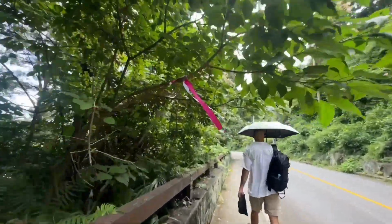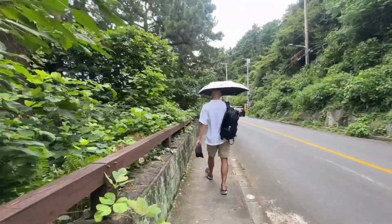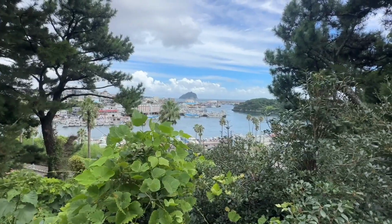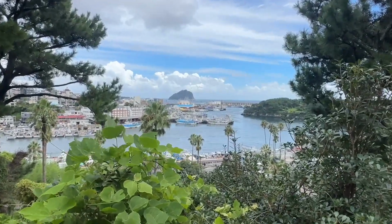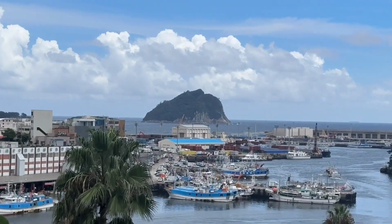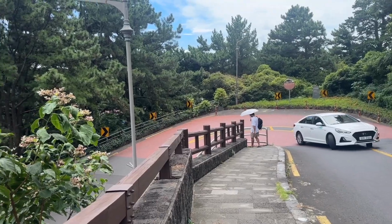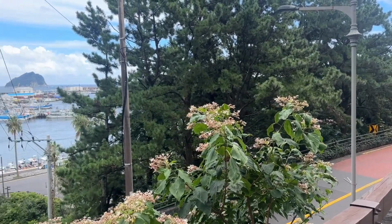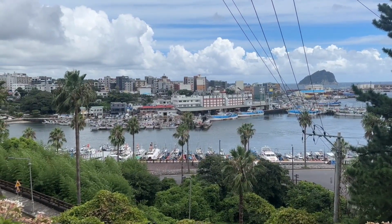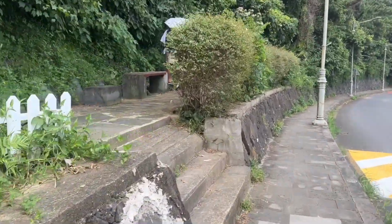Looks like we are still on the Oi trail, even out here. What's Tim up to? Doing some exercise.